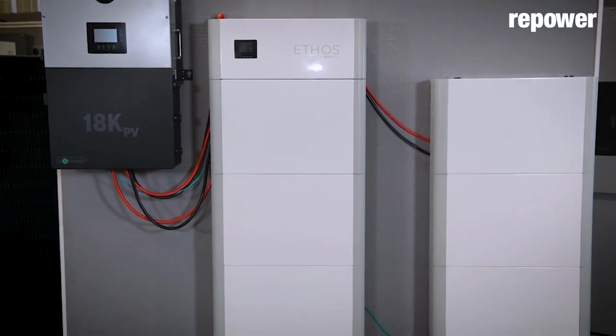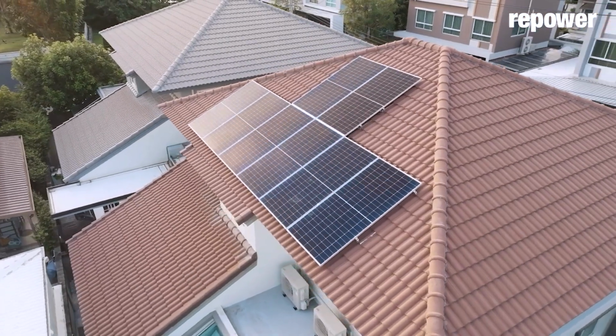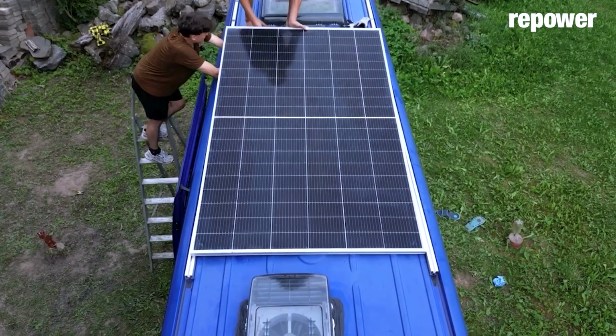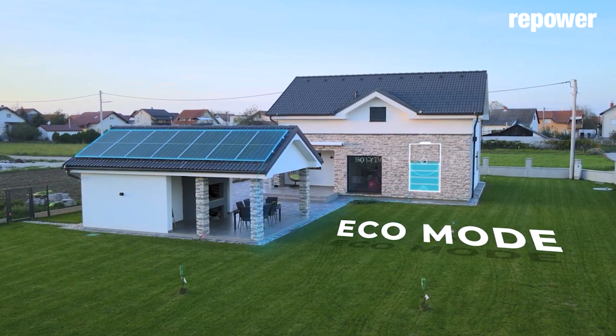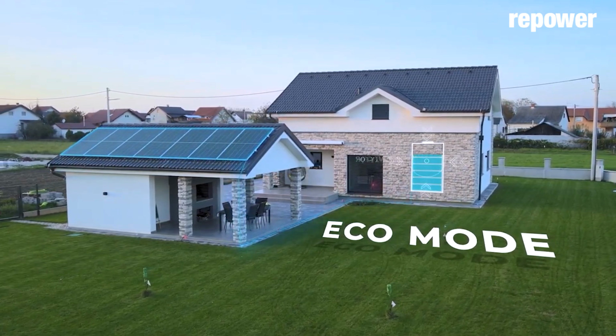So not all apps are created equal, and those that have a great app are much more enjoyable and have much better information. So as you're looking at different solar systems, and really it's the inverter, you need to look at the mobile app and look at it closely because it's going to be the window into the solar system for the next 25 years.